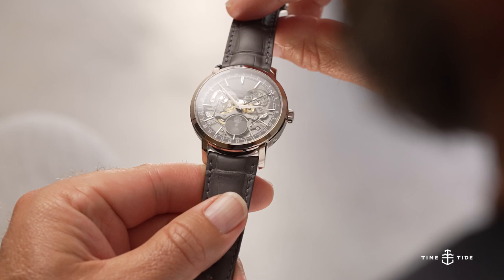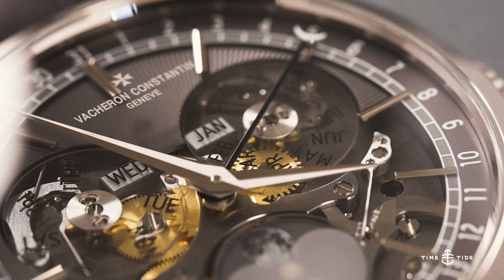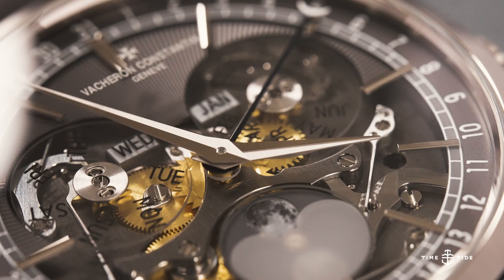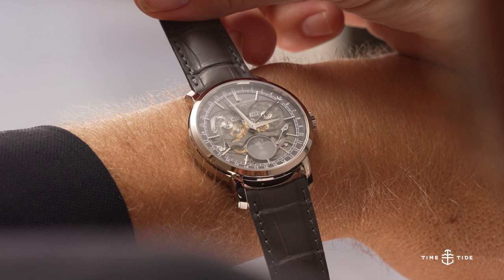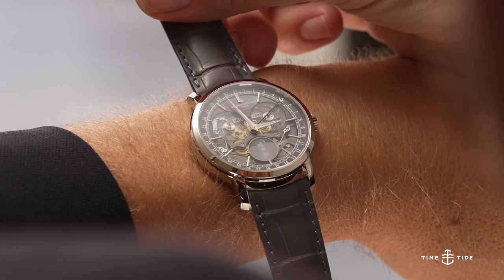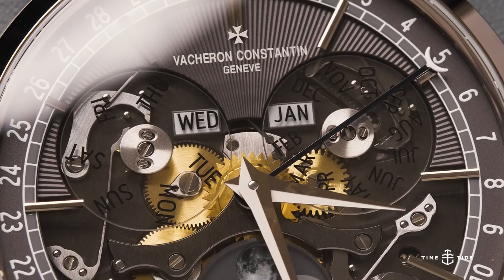So it's wonderful to see the Traditionnelle continue this new and very contemporary style of dial and style of material innovation. And like it did for me in 2019, it injects classic watchmaking with such a new and exciting energy. So thank you, Vacheron, for sending this one through. The Traditionnelle Complete Calendar Open Face is priced at 47,900 Swiss francs and 68,000 Australian dollars.